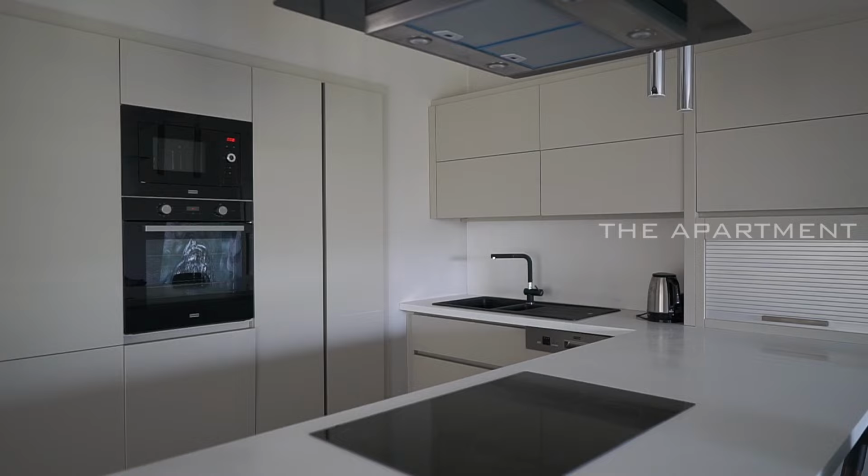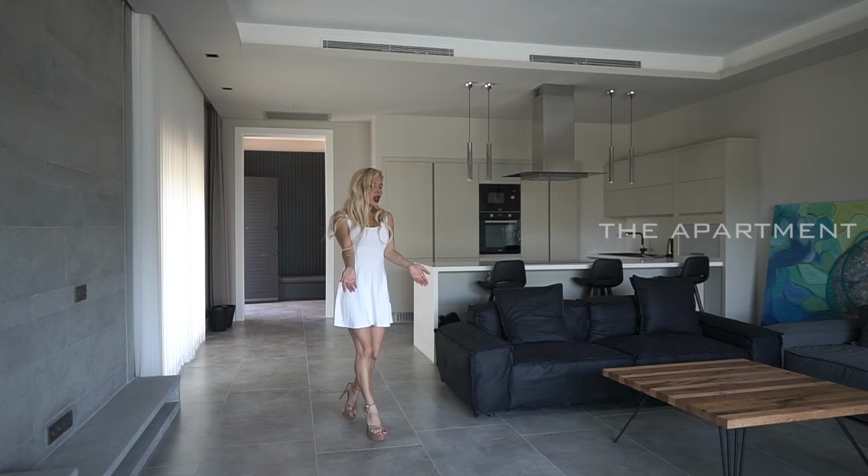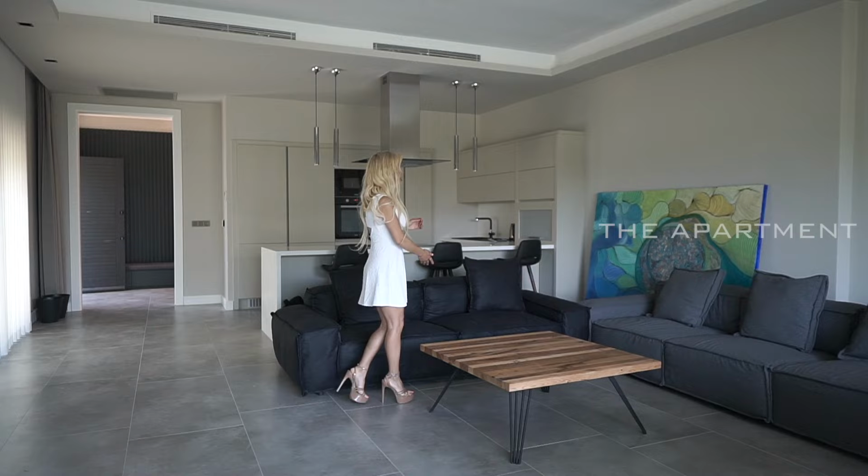After the kitchen, let's continue this way. We have oversized tiles in here. We're in the living area. You can live here, formal, informal, some comfortable settings.